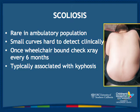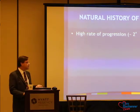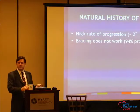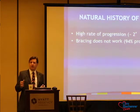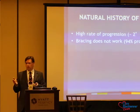The natural history, these tend to progress pretty quickly if someone's going to progress. They progress a couple degrees a month, and that's why we don't want to wait more than about 6 months between x-rays. If you wait a year and a half and it's changed 2 degrees a month, that's 36 degrees. So it can change quickly. Every 6 months, it's not a big change. Bracing doesn't tend to work with this. It doesn't tend to work in a lot of kids with different nerve and muscle diseases, because the cause isn't gravity or the position. The cause is the muscle weakness and imbalance.